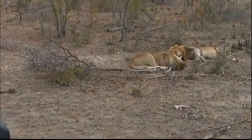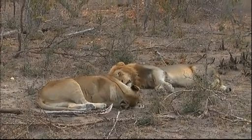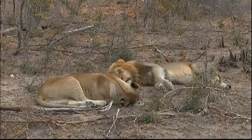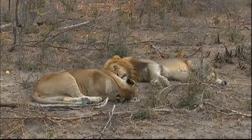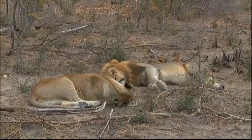So we are waiting to hear what's happening with poor old Rusty. Hopefully all will be sorted shortly, because of course we don't have any capabilities for nocturnal viewing on this vehicle, but we will stay out as long as we can.